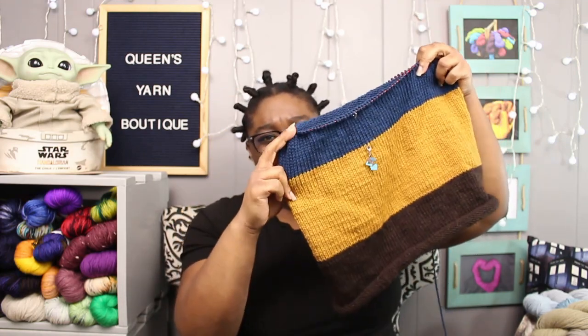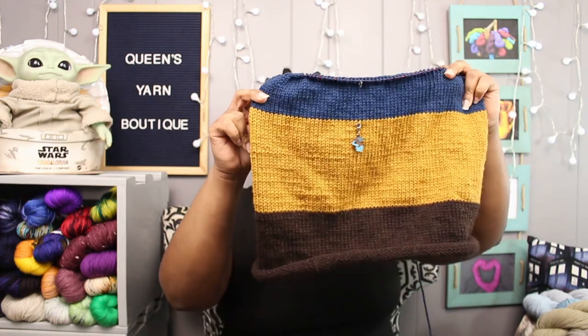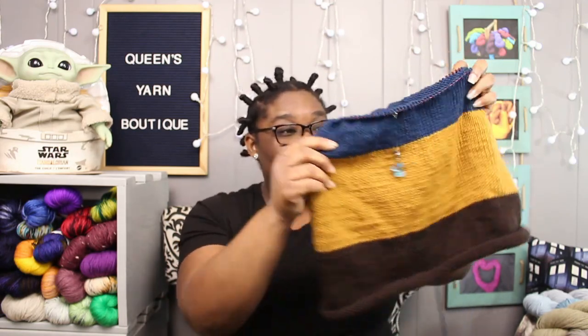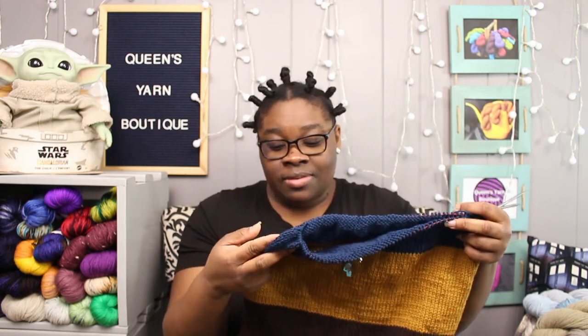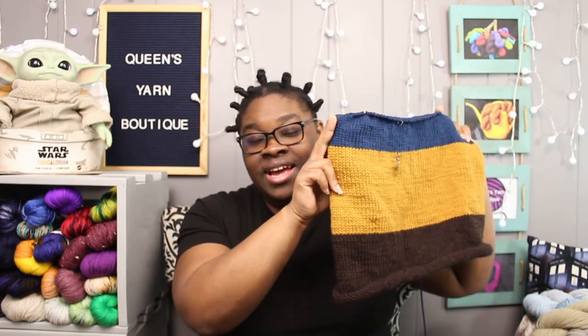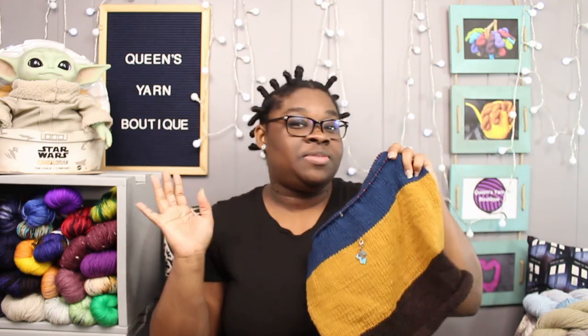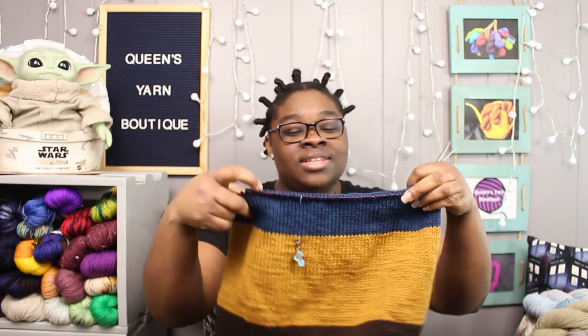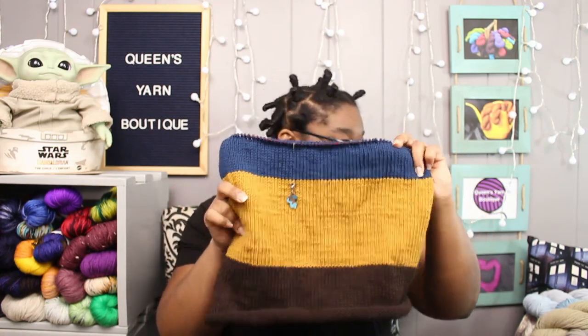And now I've started on the blue, and it's coming up very nicely. I'm really enjoying this knit. It's a great knit to work on in the afternoon. At this point, it's basically just stockinette around and around and around. So yeah, it's pretty simple.